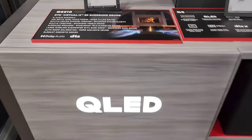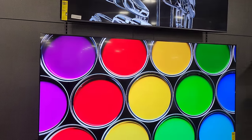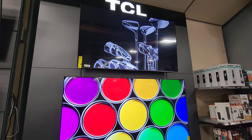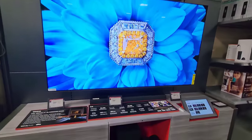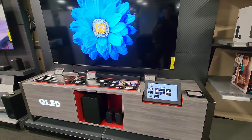I'll also be showing you the various sound bars that accompany each system. I recommend if you buy a new TV, try and stay within the ecosystem in regards to the surround sound or the sound bars that accompany that specific manufacturer.